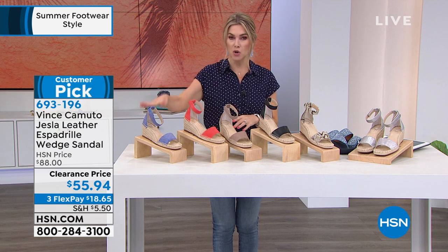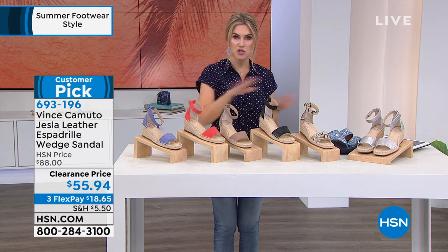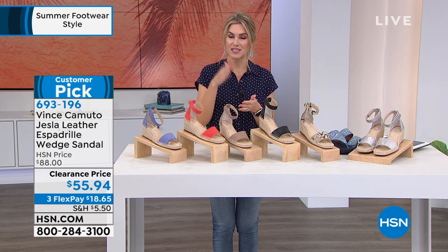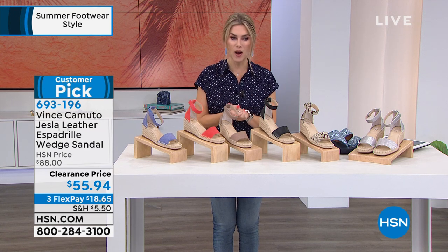693-196 is your item number. Already very limited in a lot of these colors and sizes, half and whole sizes, starting at 5, going through 12. We have whole sizes 10, 11, and 12, and then medium and wide widths.